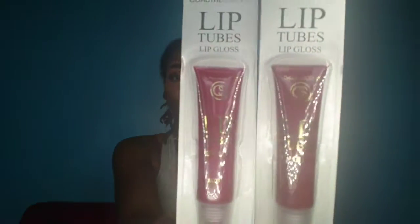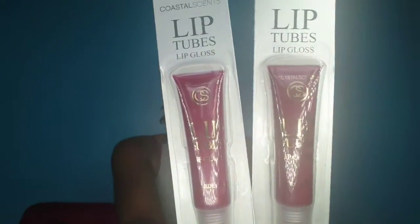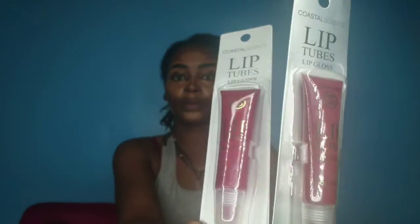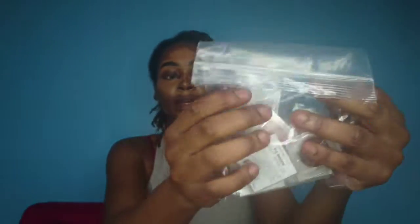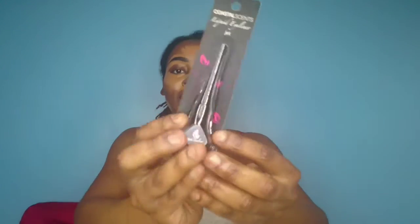I also decided to pick up 2 lip glosses. These colors, I think, would go well with the lipsticks that I've got or just on its own. So I got those. These are the single eyeshadows that I've got. I've got a few of them in here. And let me just tell you guys quickly the name of them. All right, before I get into that, let me just tell you guys, I've got a Coastal Scents liquid eyeliner. I'm gonna be using that on my eyes.